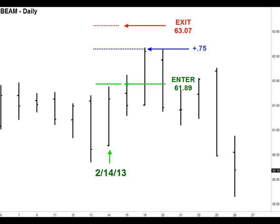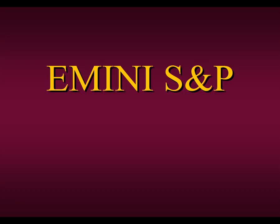And either one of those options would have helped you in this particular trade. All right, let's look and see how we can use these guidelines for the E-mini S&P, because there's a lot more volatility and a lot more leverage trading the futures. We can't just say, well, 3/4 of a point works for everything. So how would we use a guideline for the E-mini futures?